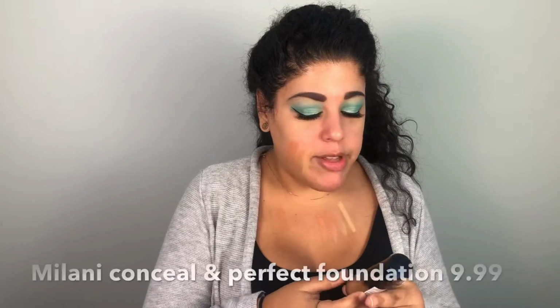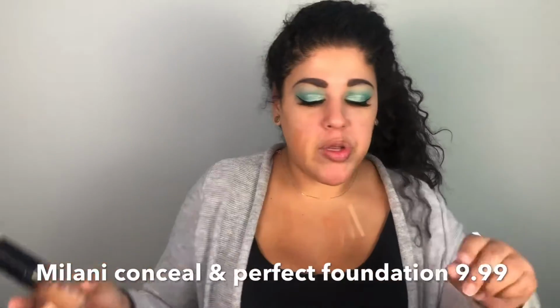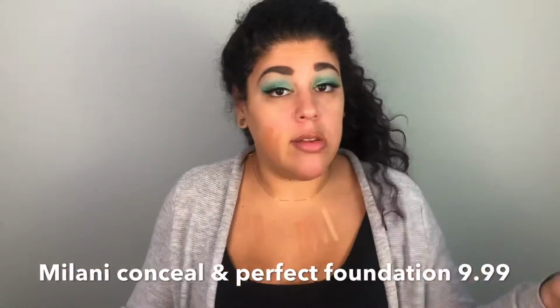So the next one I have is from Milani. This is their Conceal and Perfect 2-in-1 Sand. I have not been using this as much as I usually do because it's one of my favorite foundations. I've just been stuck on the Too Faced Born This Way. So I have 07 and 05. 07 is sand and 05 is warm beige. So I feel like I'm gonna put them side by side so we can see.